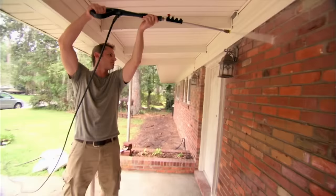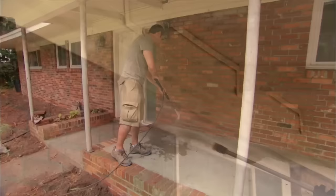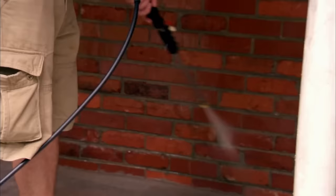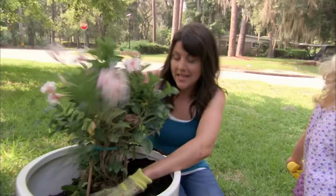The inside of the house is taking shape, but the biggest transformation has definitely been on the outside. It's beginning to look really, really great. It's really important that the outside of the house looks fabulous so buyers want to come inside. Pressure washing is a really cheap and easy way to get the front of the house clean. OK, you're going to help me? So we just need to pick a big well in the middle like that. There you go. Potted plants like this are a great way of adding a bit of colour to the front of the house.